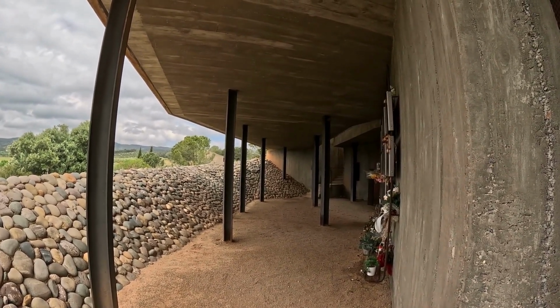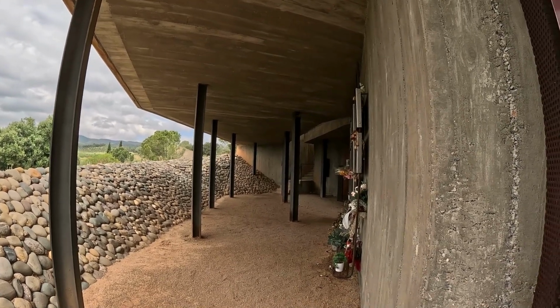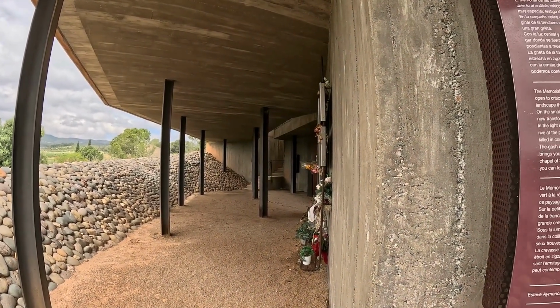Oh, there's a battle trench here. In the light of the noonday sun. Is this the battle trench? Possibly.